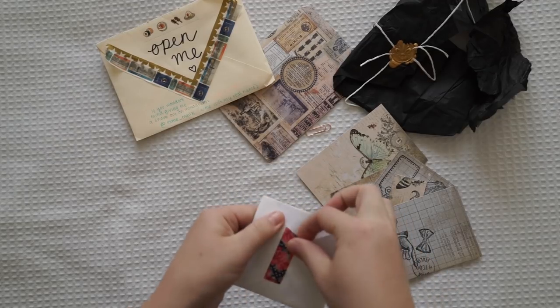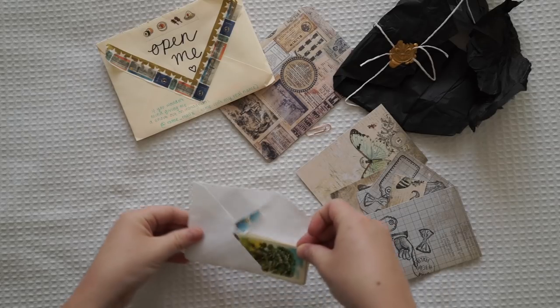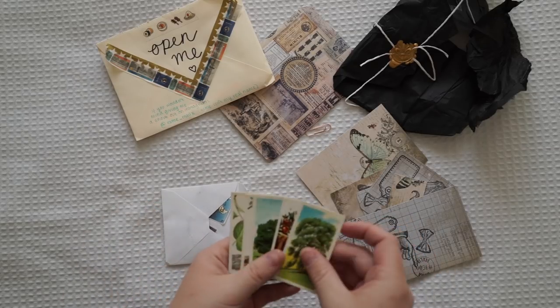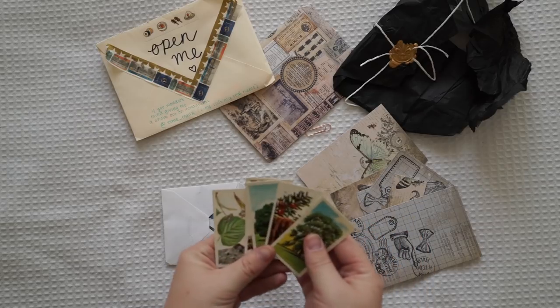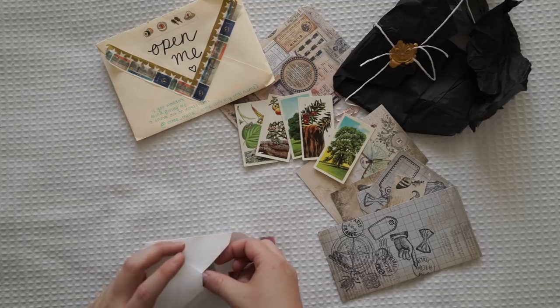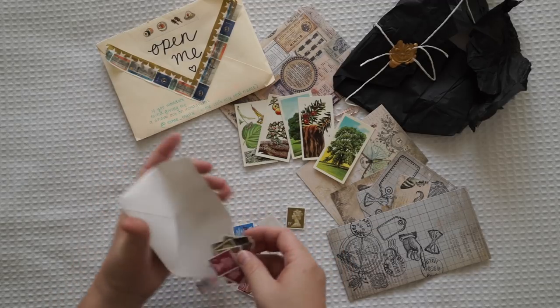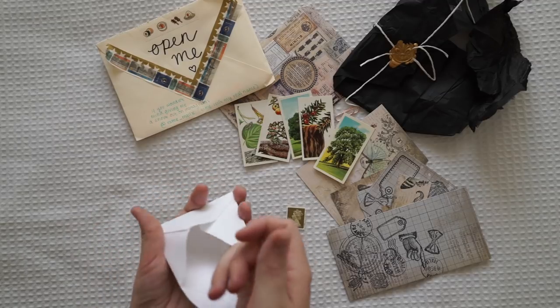You guys know that I love my vintage things. I've been getting more and more into it every time I design. Oh, how cute. I love those. Wow. They're pretty cool. And then we got, oh, lots and lots of stamps. Okay, I'll have to send you back some stamps. Anything else left in there? Nope.